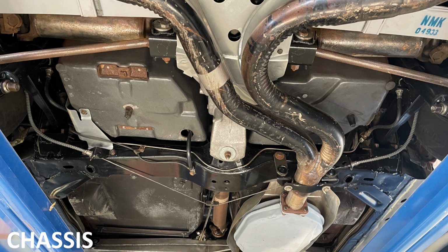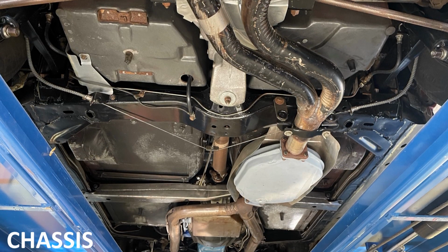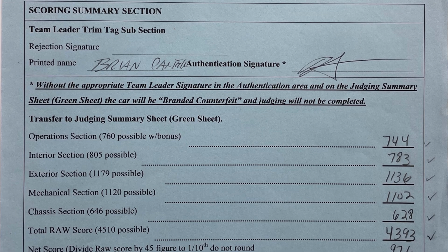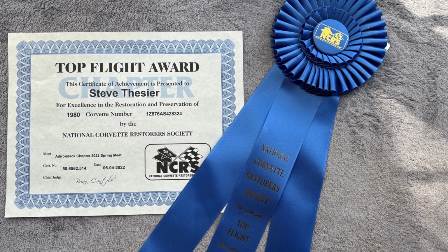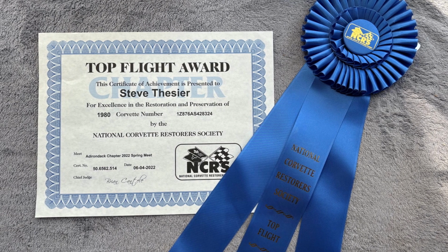Other than additional 1-point condition deductions here and there, that was it for the chassis. There were 18 total deductions, giving a score of 628 for the chassis. So our overall score is 97.6, enough to get us a top flight award. Can we repeat this in a more challenging regional meet? We're going to give it a try.